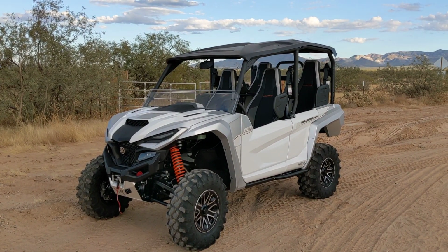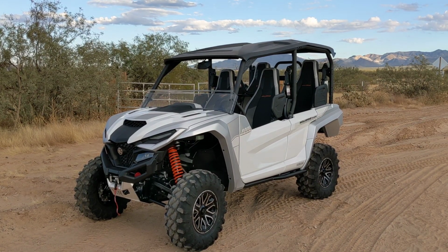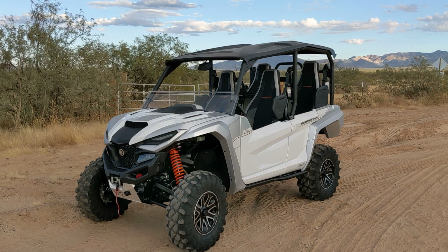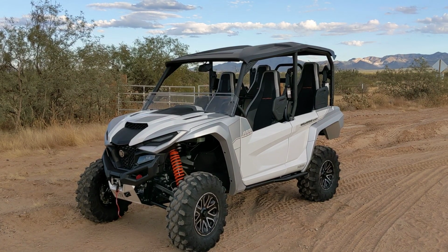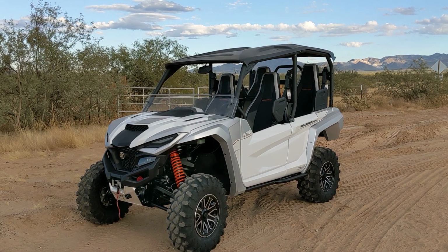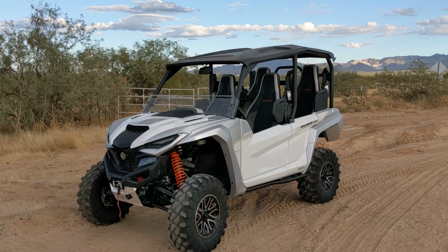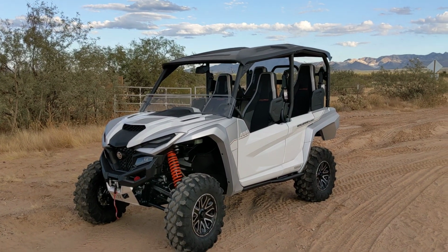The other option is a Talon 4-seater. Again, it's fairly big. And for what you get price-wise for the Talon versus the RMAX here, I know they're totally different categories, but you get a lot more for your money with this machine. And as I go through it, you'll see that. And there's a couple other reasons why.